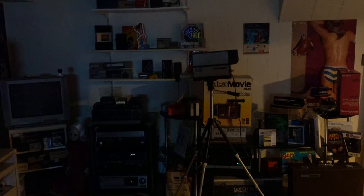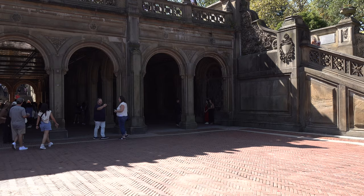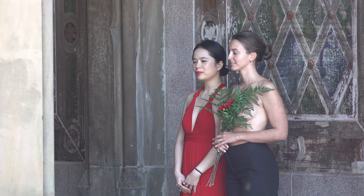Even though it has the same 1-inch size sensor as the 700, it looks so much brighter than even that does. It's surprising. That RX10 Mark IV really is quite a camera. But you can see the AX700's superiority to its smaller sensor, AX53. Now back to the AX700 in a difficult lighting situation. The sun's outside and they're in deep shadow. The 700 adjusts very nicely and gives you a nice image.